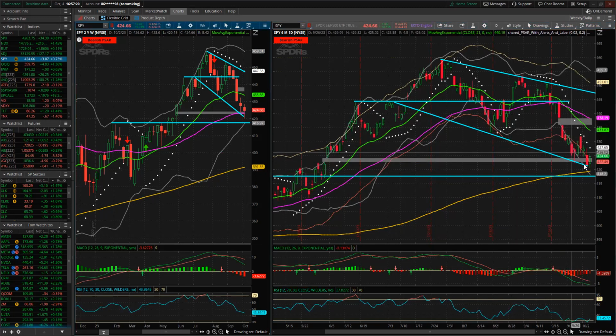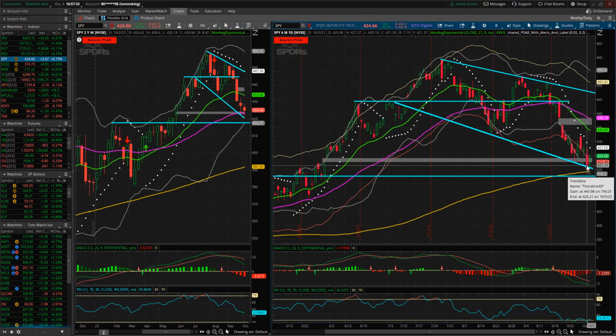This trend line here as well in this channel, we bounced right off of it again today. So we bounced off it nicely back here, bounced off it again here, went below it, but closed at it yesterday, and then hit it and bounced off of it today. So all good signs of maybe trying to find at least a temporary bottom in here.